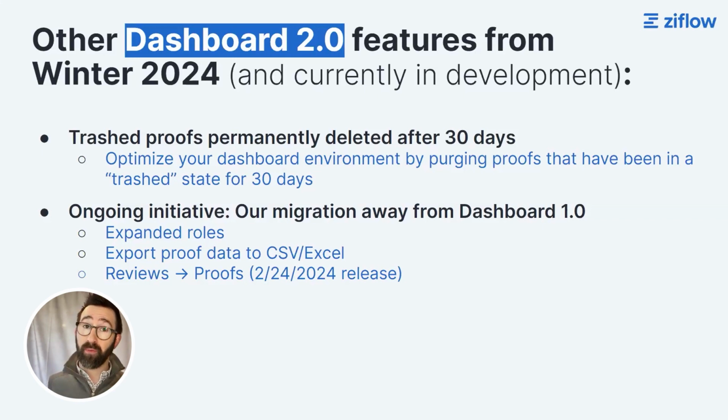If you don't want your proofs and you want to put them in the trash, Ziflow will automatically purge those proofs after 30 days from having been in the trash. We've done quite a bit of communication about this. We know that a great deal of admins are very well aware of this. But again, it bears reiterating, it's going to make it easier for you to navigate your environment and look through all of the potential proofs that exist, because if you mark them as trash, they'll just disappear after 30 days.